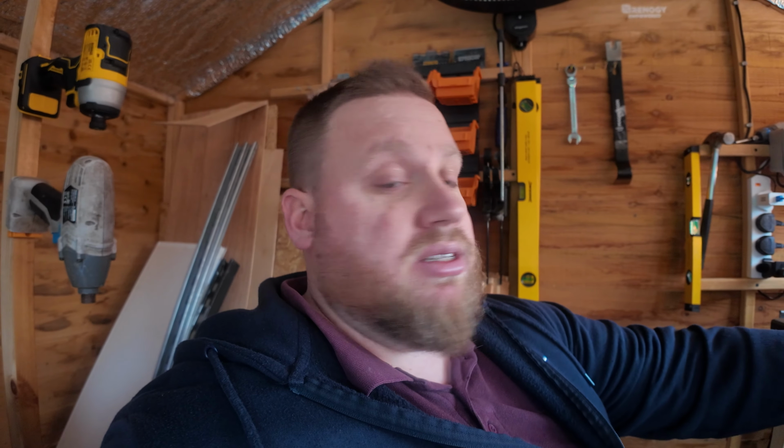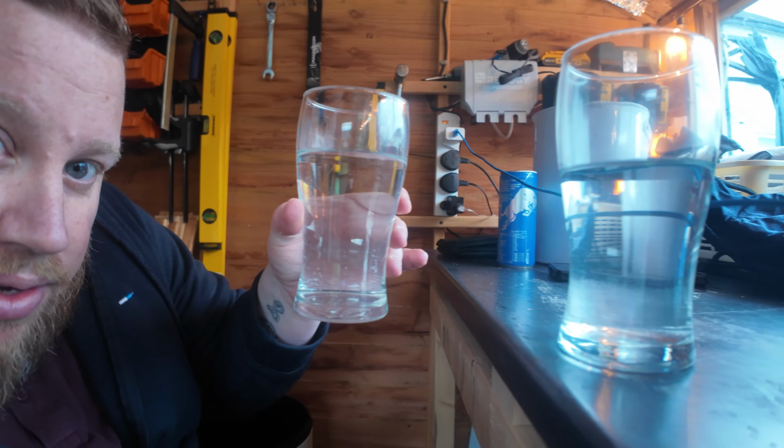So I think the only way to really test it now is to give it a drink. Just making sure that this is the clean one, not the cloudy one. Yeah, there's the cloudy one there. You can still see the cloudiness in it. This is clear. So this water has come from this bucket full of dirt, full of nastiness. Cheers, let's give it a go.